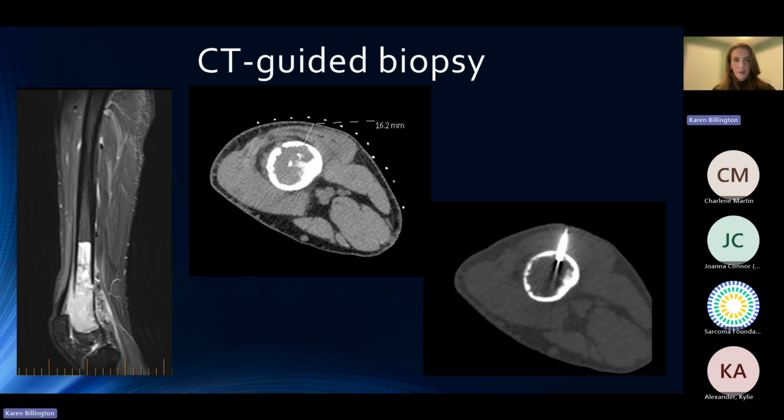There we go, CT biopsy. So this is an MRI of a distal femur, so the thigh bone. So we can see here that there is a tumor in the distal femur. And because it's in the bone, this is one where our ultrasound won't see bone. So we will do this under CT.